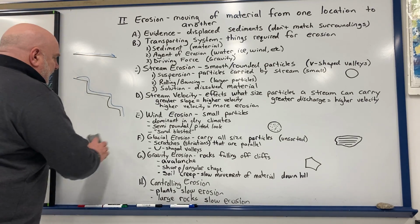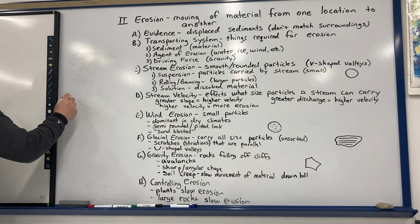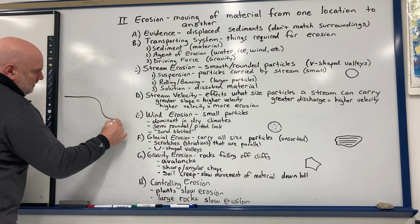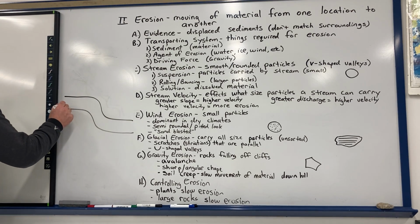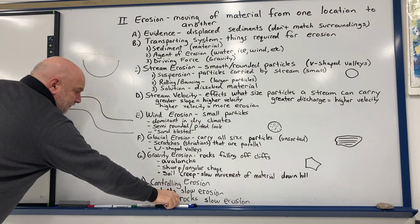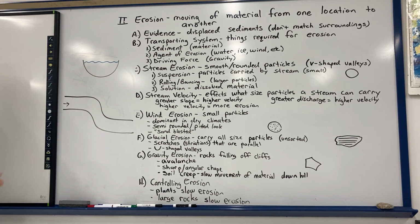Now another thing that can affect the speed of the stream is where you are in the stream. So let's say I have a stream channel. It looks like that. All right. Now, first off, in the straightaway right here, if I was going to do a cross section of the stream, so this would be a cross section of what's going on right there.